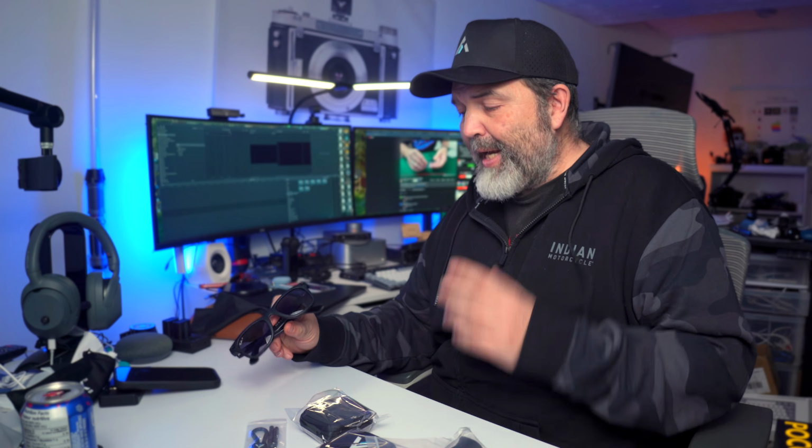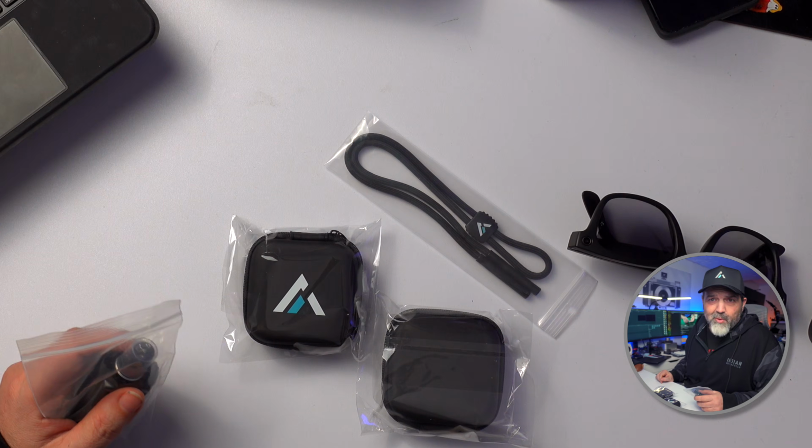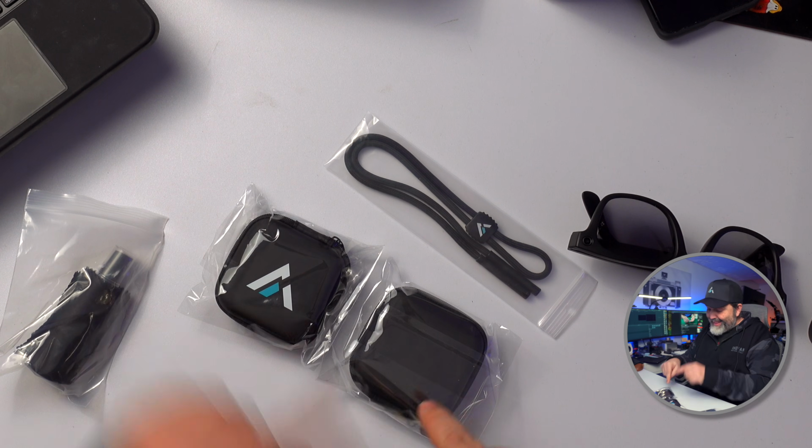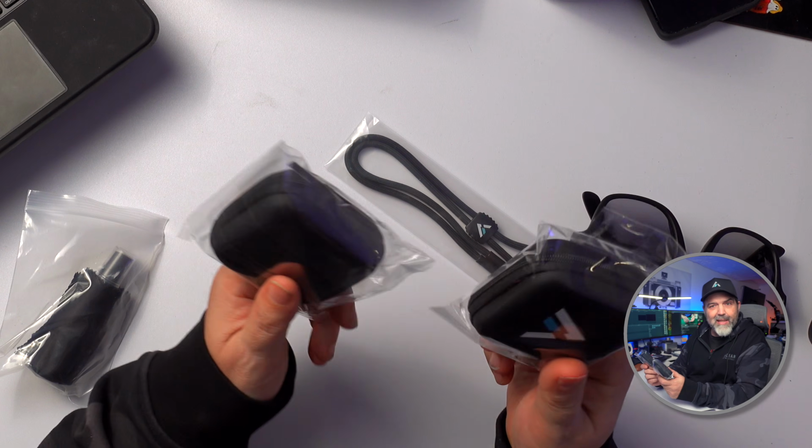So I actually reached out to these guys here, Apex Lenses. Pretty sure that's what they're called. And they again sent me a pair of sunglasses, but also some replacement lenses for the actual Ray-Bans. They have replacement lenses for all kinds of glasses. So we're doing it with the Ray-Bans, but you can replace them with whatever. And I don't know if there's just one lens or if they sent me two different kinds of lenses. I'm kind of hoping it's two different.